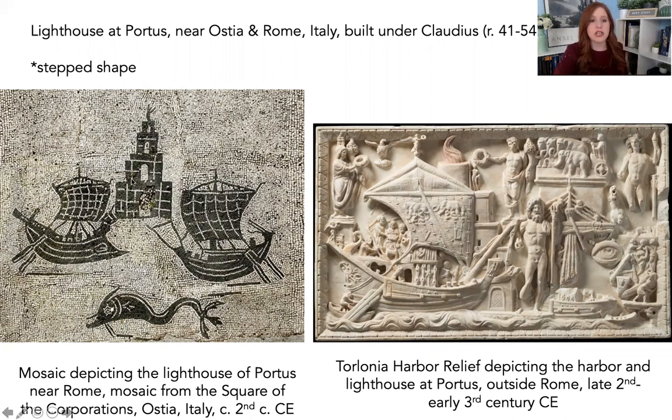It's from the 2nd century, and we can see a depiction of the lighthouse that would have stood at Portus. It would have been stepped, as I said, with multiple levels, tiered like a wedding cake, and it would have had a flame at the top, so that's the light part. And we can see that it's sitting here on the ocean. The lighthouse at Portus actually would have sat on a man-made island, again a testament to Roman engineering, the fact that they could make these islands and build up this harbor.